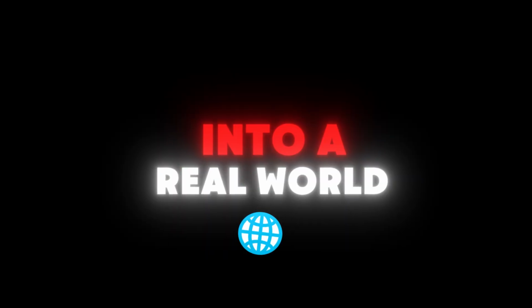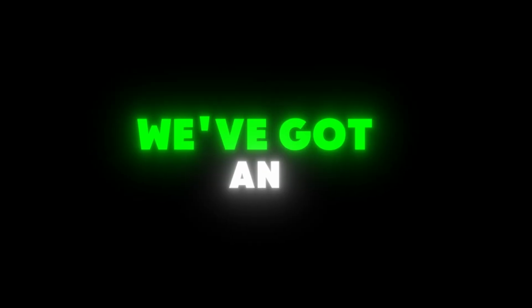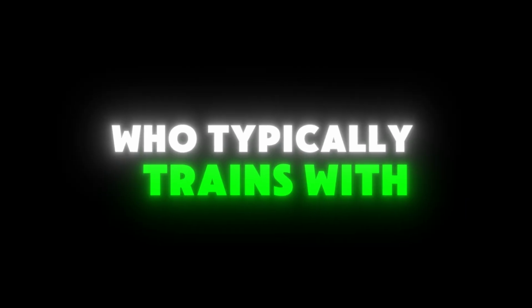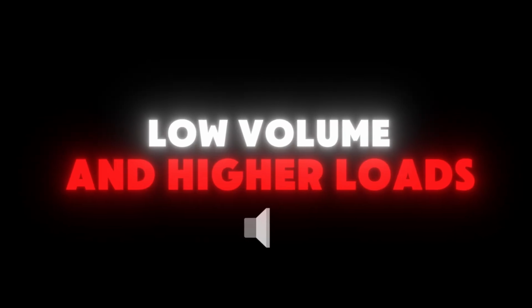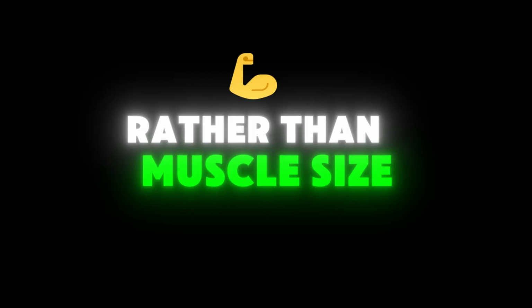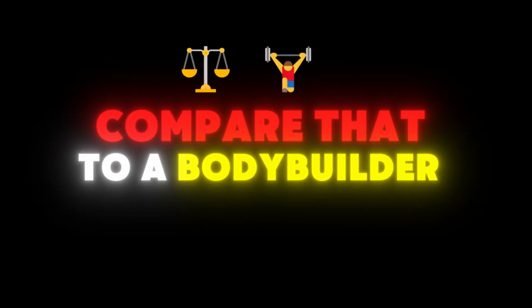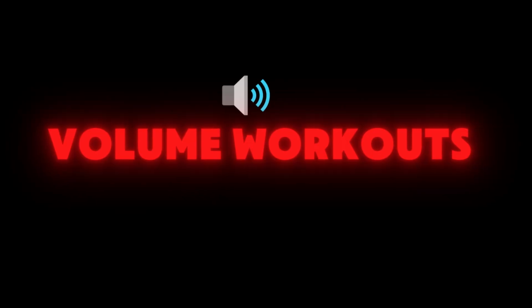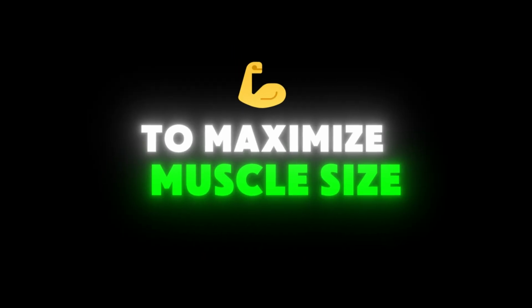So let's put that into a real world example then. We've got an Olympic weightlifter who typically trains with lower volume and higher loads. They're focused on explosive power rather than muscle size. Compare that to a bodybuilder whose aim is for high volume workouts to maximize muscle size.